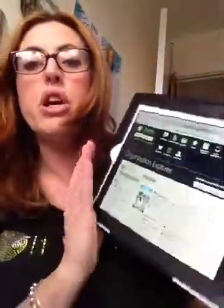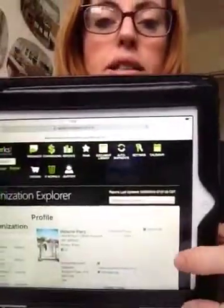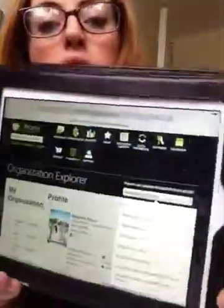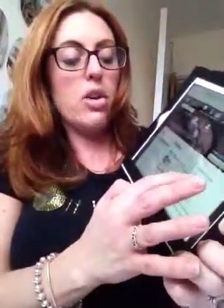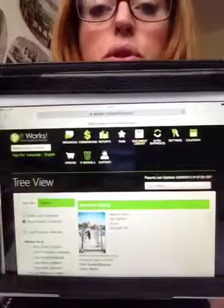And then what you're going to do is, there's a little area here where you're going to click, it says Organisation Explorer. You're going to click on it. It's got a little drop down list, and you're going to click on Tree Viewer at that point. Okay, so we go into Tree Viewer, and that's going to pop up there. And your name's going to be at the top of that. So at the top of that, as you can see, is your name.